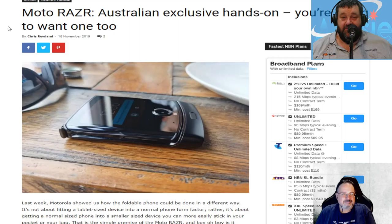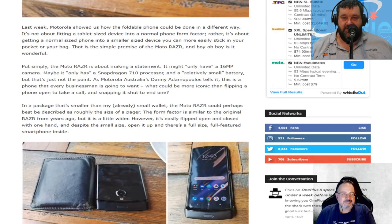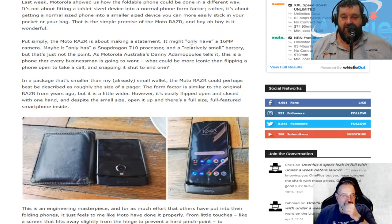They did a hands-on review. This is back in November, but I can't. I mean, I know it's a foldable screen. I get it's new technology, and you're paying more for the privilege of having a foldable screen. But it's such a slow phone. It's only a 16 meg, and it's probably not even a true 16 meg camera. It's a Snapdragon 710.